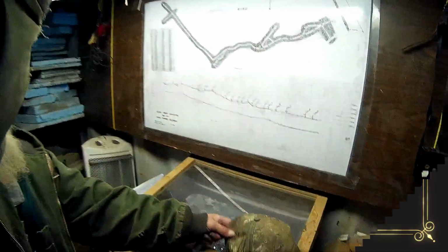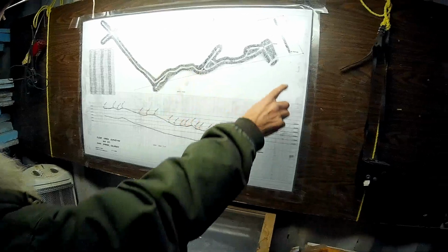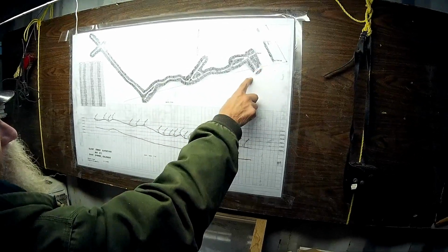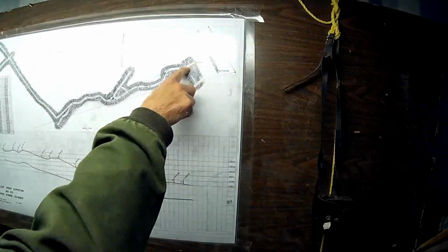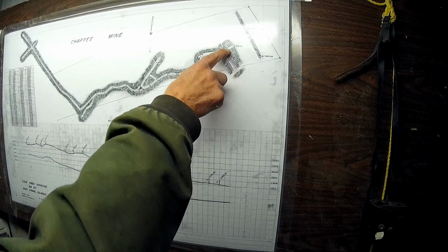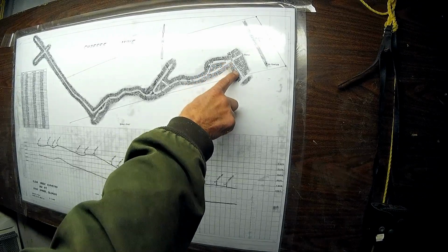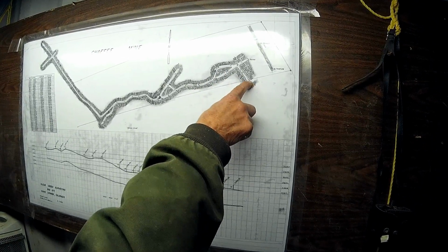This is the map of the mine. Where are we? We are right here, and when we come out, this is where the Spanish workings is, and this is the main part of the mine. We never knew any of this was here until we went in and started cleaning the debris, and we found a little decline going in. There's a 2-compartment shaft in there.